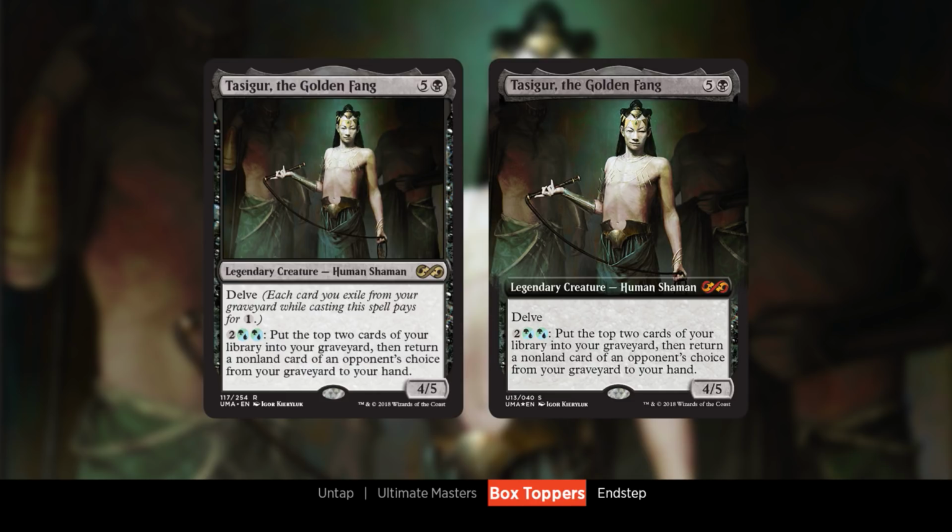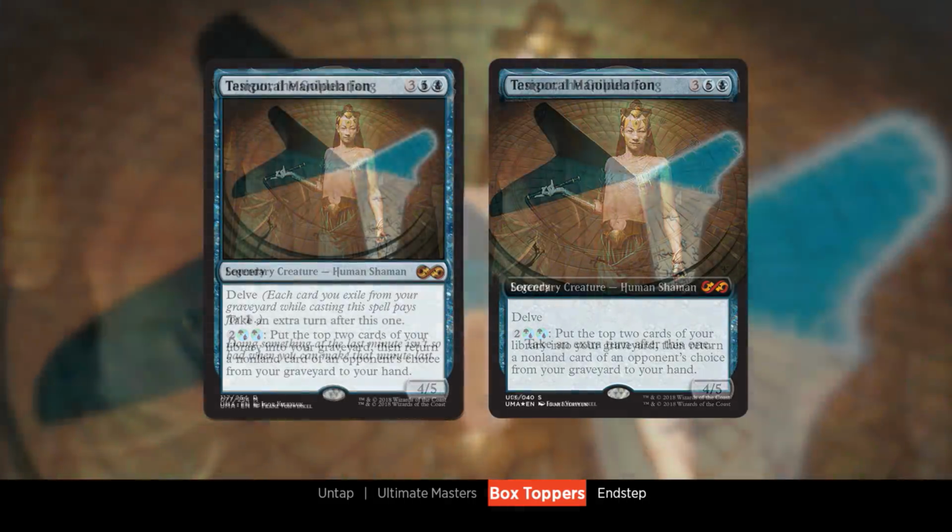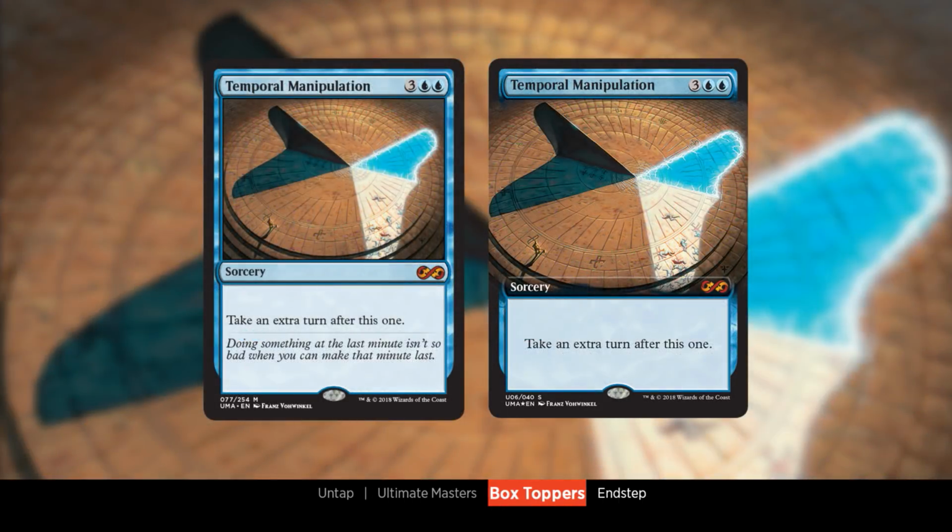This next one I think people are going to be pretty excited about. Yes, it's Temporal Manipulation. And check out that centered rules text. And that is a Mythic in the main set. We've never put this into a booster release. Doing something at the last minute isn't so bad when you can make that minute last. And with Temporal Manipulation, you will surely be able to make that minute last. Very exciting. Next up.